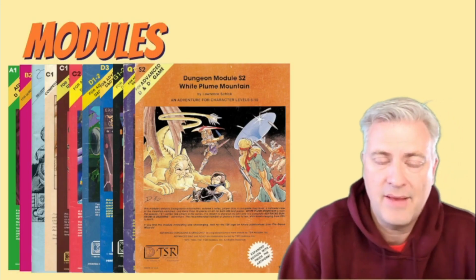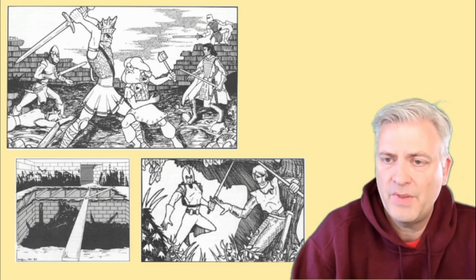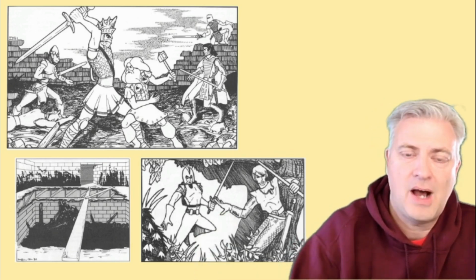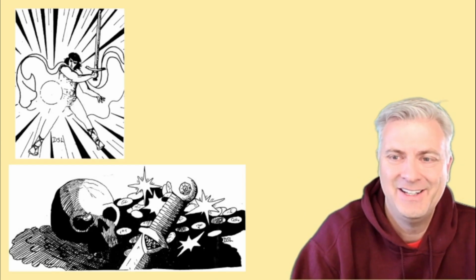Now let's take a look at the illustrations he did in a number of the modules. This is from A1. He did 3 illustrations in that one, including the top one there, which is the interior cover art from that adventure. And he did one illustration in the famous B2 Keep on the Borderlands. This is the guy, I think, arriving at the keep, right? Sort of wondering how he's going to get in.